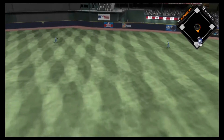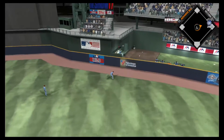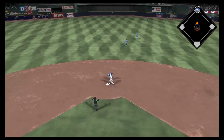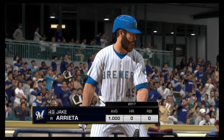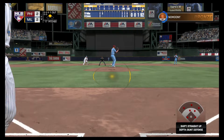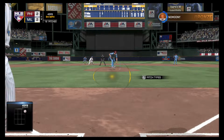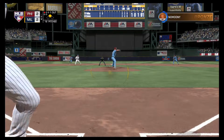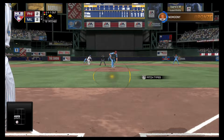Now a drive out to the gap in right center. Around first, he's digging for second. Not in time, and he's in there with a double. Digging in, Jake Arrieta. And with a runner already in scoring position and one away, he is likely not to be bunting here. And that misses, ball 1. For Ellis, he's at second with his first 2-bagger of the year. Fastball at 94 miles an hour, and it's 1-1.